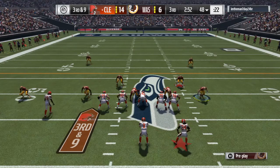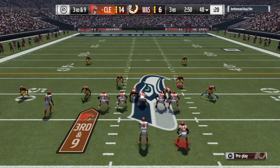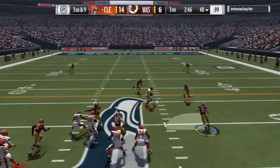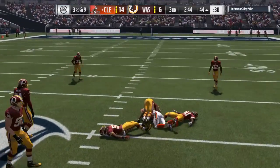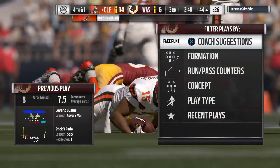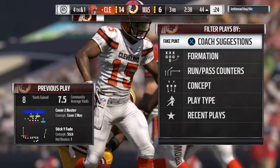They're going to hurry back to the line now. And defensively, it's a nickel formation here on 3rd down and 9. And he hits on the slant route to Marshall. They'll give him 8 on the play, and that's going to make it 4th down. Well, it looks like they got what they wanted.